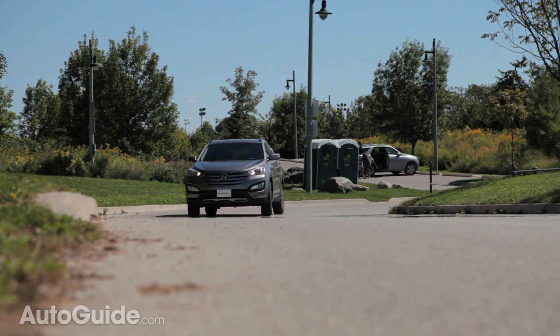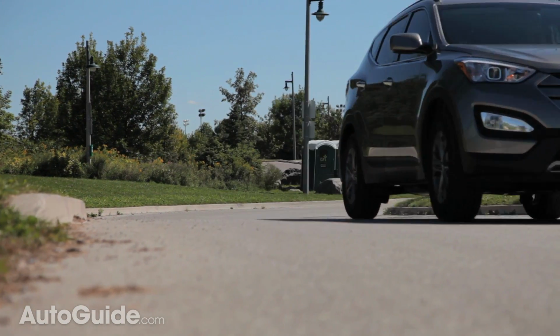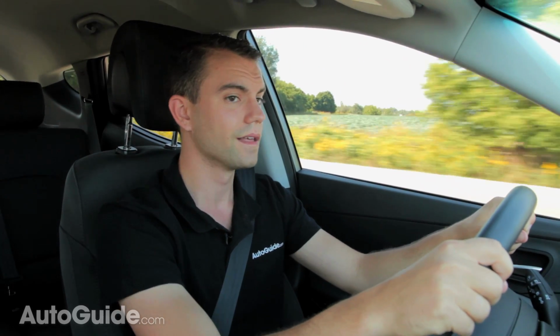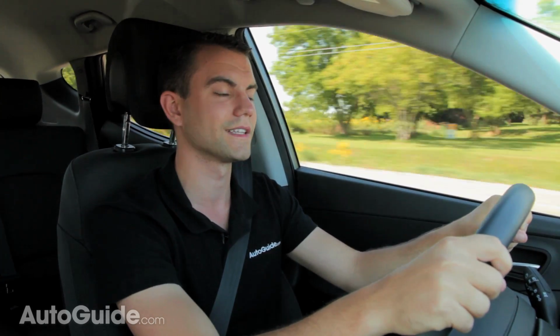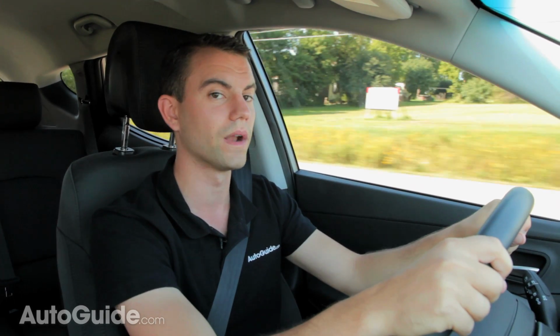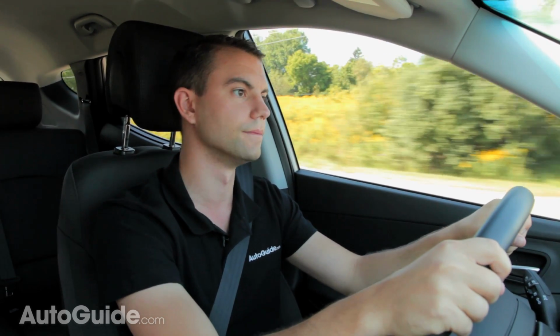Equipped with the optional 2-liter turbocharged engine, our Hyundai Santa Fe Sport cost about $30,500. That turbo engine also meant that it got the 2nd worst fuel economy of all of the vehicles, with an average of 23.3 miles per gallon.